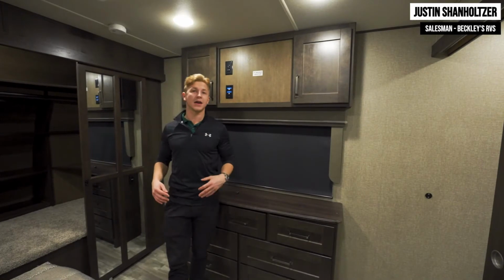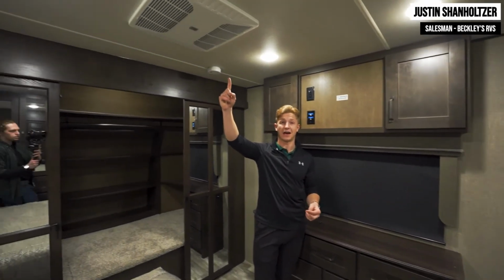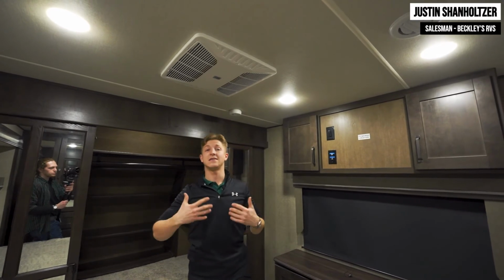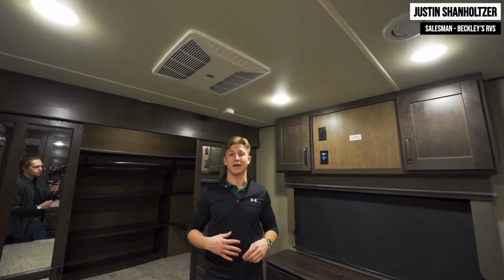Now, we didn't talk about any of the AC units or anything like that in here. It has an optional second AC inside. So that second AC is a 13,500 BTU AC. It's not what they call a drop-in AC. Instead, this is ducted and works in tandem with that front AC that's out front there.